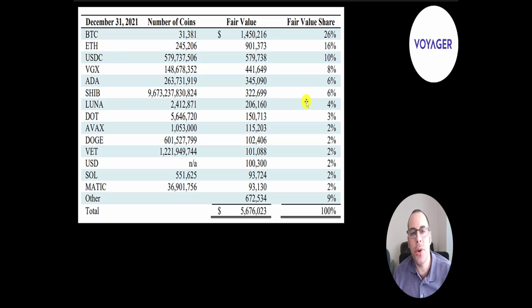So if the prices of cryptocurrency goes up or down, it should not affect this company that much because they make their money on fees. They don't actually hold crypto.